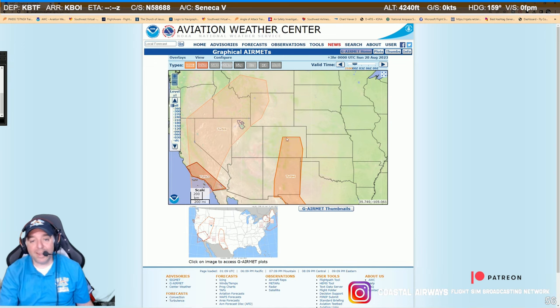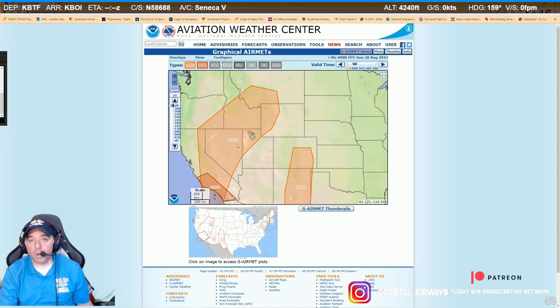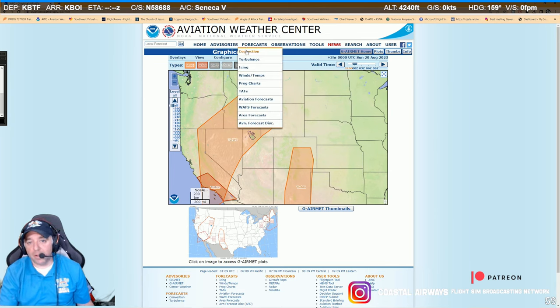Turbulence-wise, it's going to be bumpy because it's hot outside, but we're flying low enough where we'll expect the earth heating to affect the aircraft. So anytime you're in the low-level flight levels in the heat in the summer, expect those thermals to bounce you around. It's just going to happen.